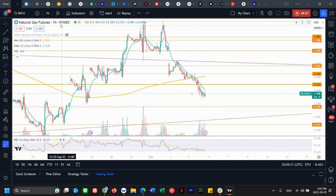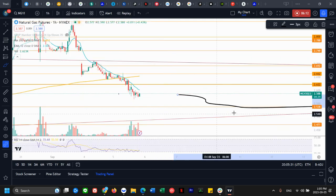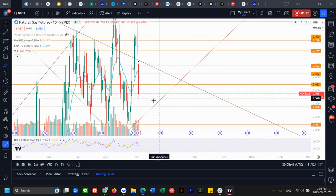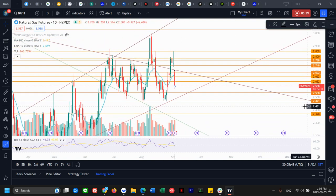We can't say confidently this is the bottom yet of this drop. Obviously, if we come down here to 2.54 and then we bounce and form a slight hourly uptrend over here, then we can more confidently say this could be the bottom of the drop. But as of now, no signs of that yet, so we can't say that this drop is over.